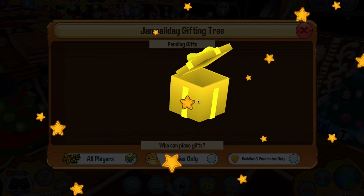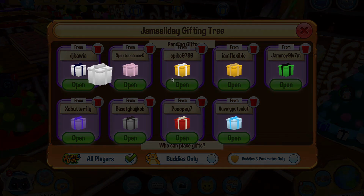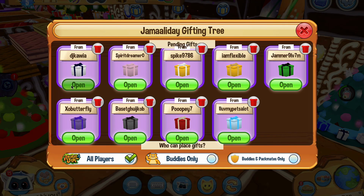We got another gift. So golden. That is a very interesting gift. Why, thank you. Another gift from Tomboy Chic. But thank you for the apple scarf. It's a, oh my god. It's apple scarf. Thank you. That is cute. I love scarves. I'm gonna look so cute.